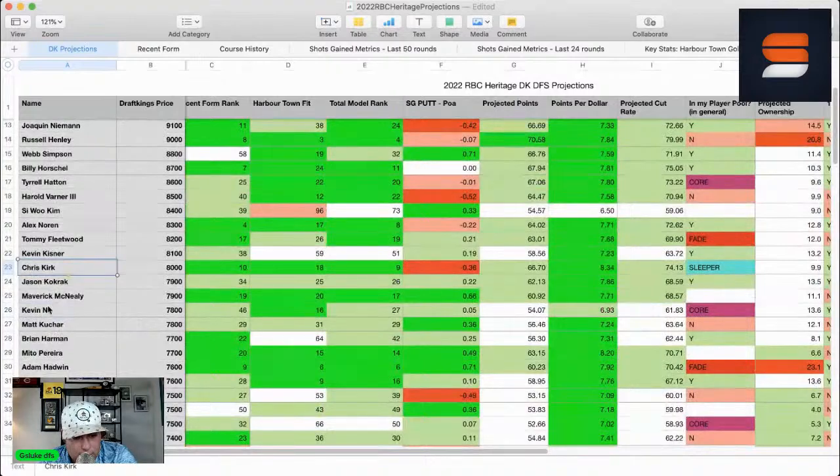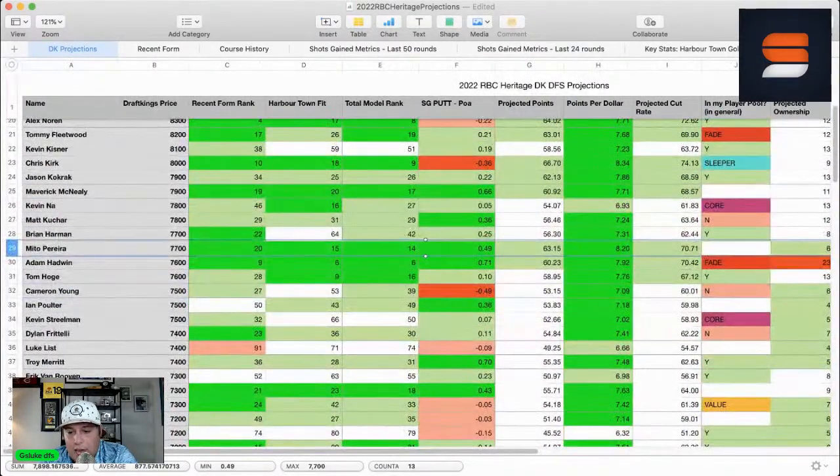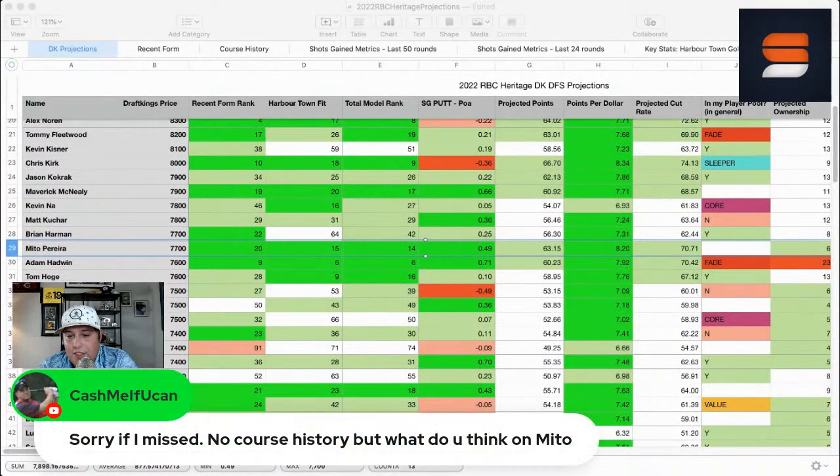Where did I leave off at? I believe it was here at Brian Harman. So let's go ahead and talk about Mito after we catch up on chats. Looks like we have Catch Me If You Can down here. Says, sorry if I missed, no course history, but what do you think on Mito? So we're going to talk about him right now. Perfect timing.